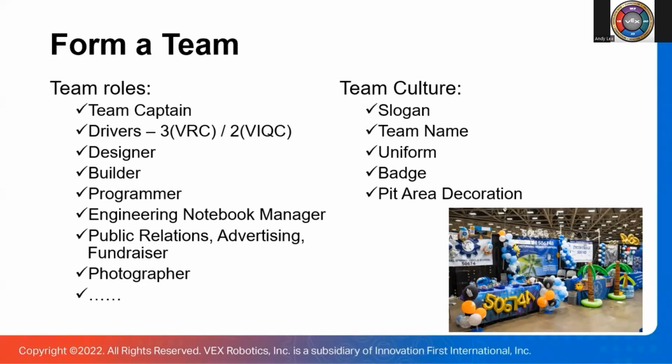Robotics team role suggestions are team captain, drivers. Normally, we should have 3 VRC drivers or 2 VIQC drivers. Designer, builder, programmer, engineering notebook manager, public relations and advertising, and so on.